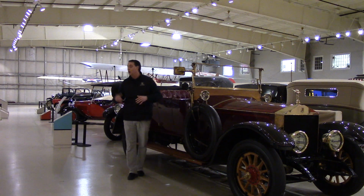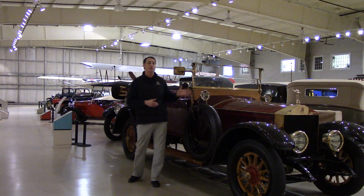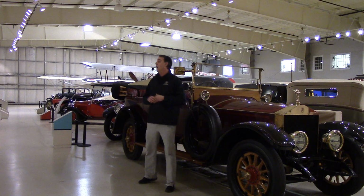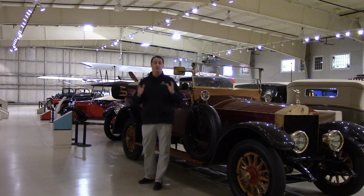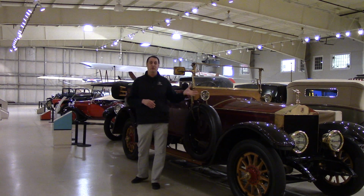So first about the car, as Jonah was mentioning, it is nicknamed the Silver Ghost. Officially, this is referred to as the Rolls-Royce 4050, and that model designation refers to their horsepower estimation. Technically, if you do the math, I think it comes out to 48.5.